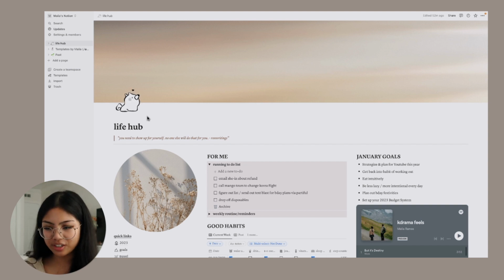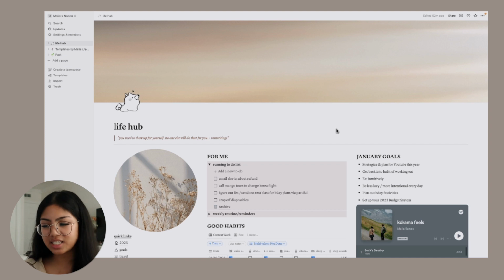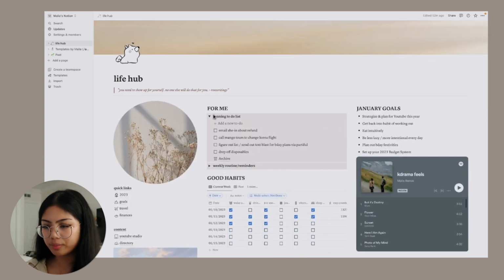So most of these GIFs and images that you see, I mainly get them off of Pinterest. Love you, Pinterest. But that's what I think is the easiest for me, because if I want to grab a specific picture, I'll just copy the link and I'll be able to upload it onto these pages. But we can go ahead and start at this top For Me section.